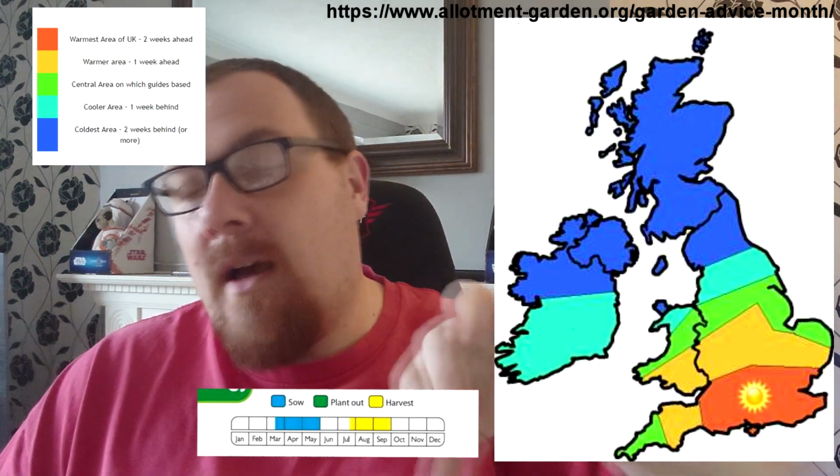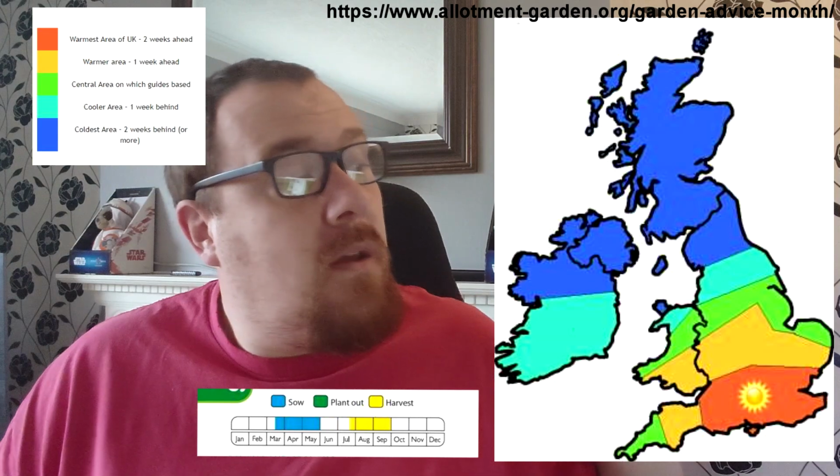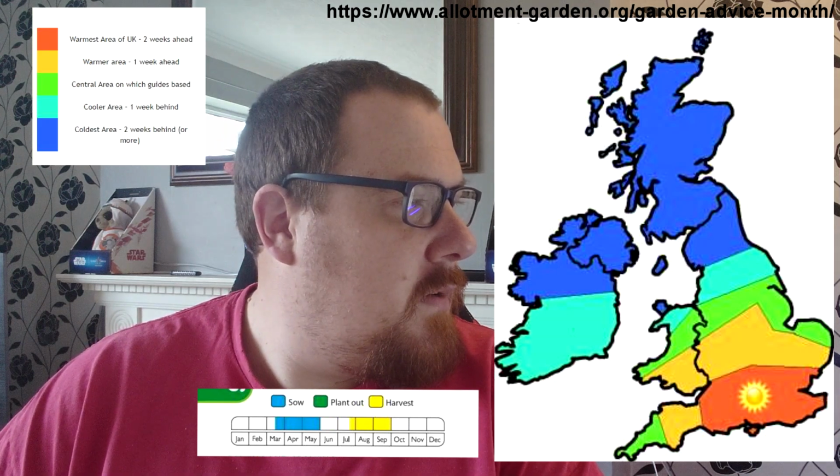And what it'll say is it'll have a band of sow indoors, sow outdoors and harvest. Now what I do is I relate that band back to this map, and once again to my rough location on this map. Actually looking at this map, I'm in the green, which if you look at the key suggests that that is where they generally base the, am I in the green? I don't know, this map's not that detailed. Hang on. Am I in the green?